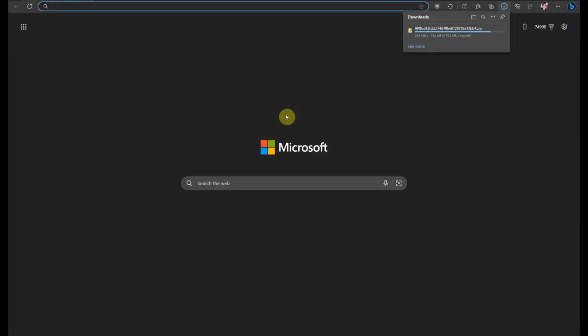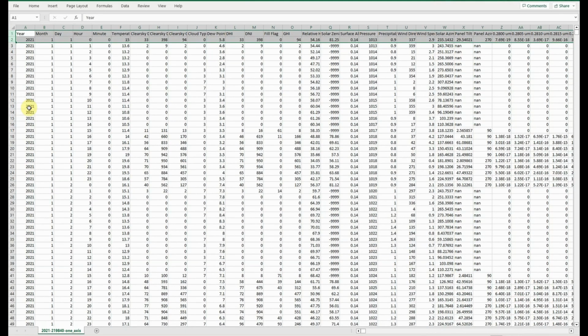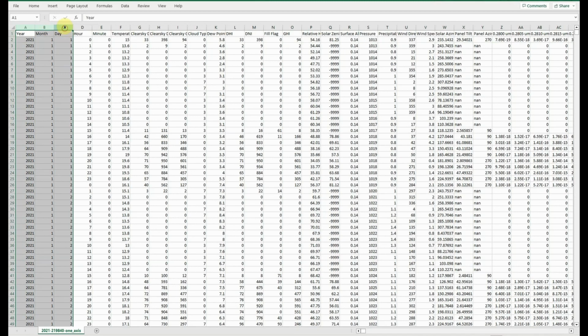The download file is in zip format, so you'll need to extract the CSV file and save it to a folder. Opening the CSV file, you'll see lots of data, but there are only 5 columns we're interested in. We also don't need the first 2 rows, so let's delete those. The columns we need are the year, month, and day columns in A, B, and C, the data labeled Clear Sky DNI in column H, and the DNI data in column M.